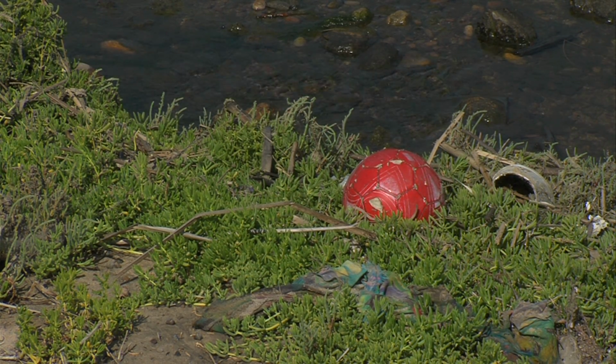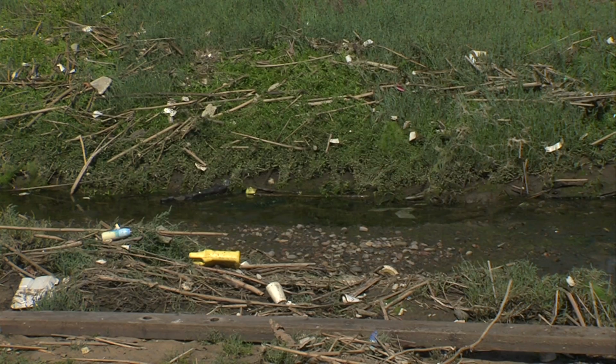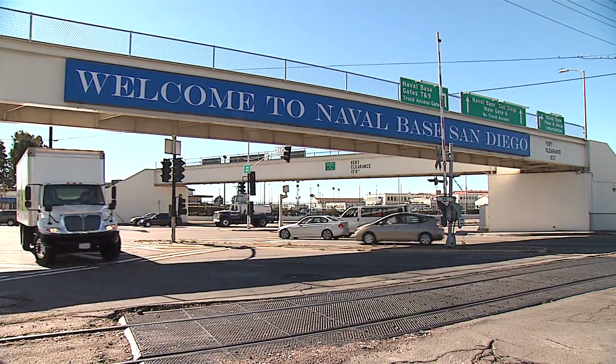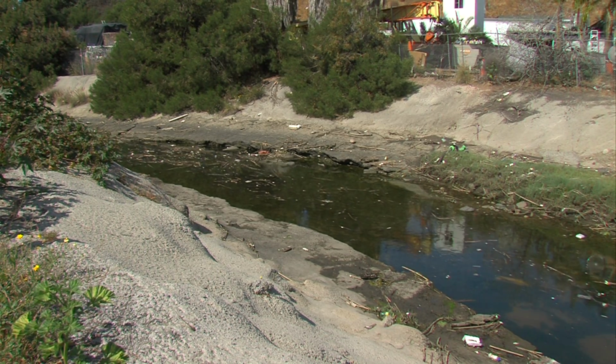Just to find trash, all you gotta do is look, and you see just how ubiquitous it is here in this stream. Because this stream is a trapezoidal, non-vegetated channel, it really gives us an opportunity to see the trash. The creek bed runs from the East County through central San Diego, and it finds San Diego Bay near the 32nd Street Naval Station. The trash seems to collect here near the mouth of the creek. Water actually flows upstream every time the tide comes in.